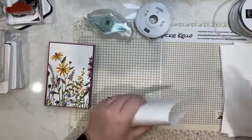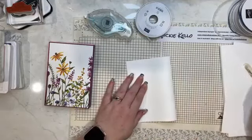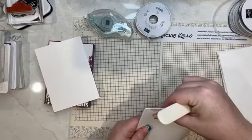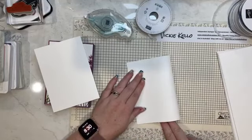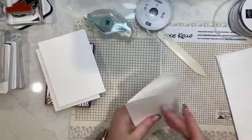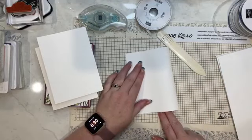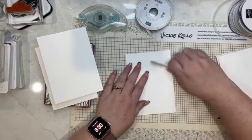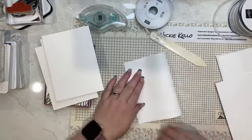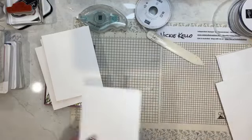So I have my card bases here. So we're just going to fold them. I don't know that we're going to get all 32 finished, but we get a pretty good crack at this.